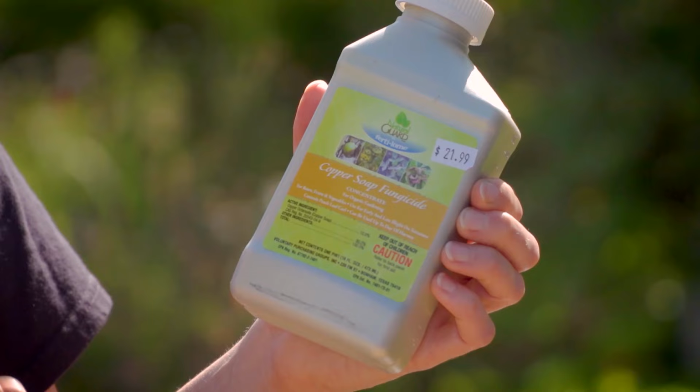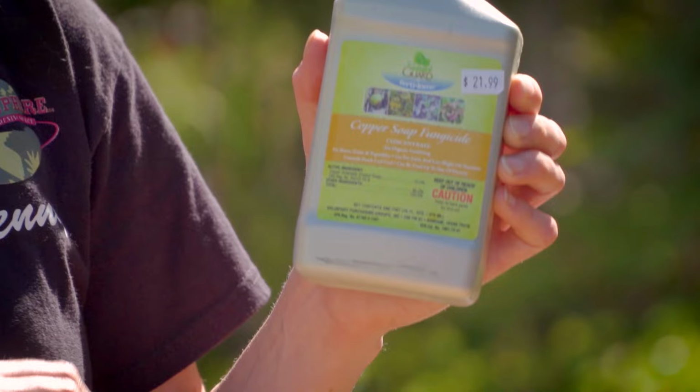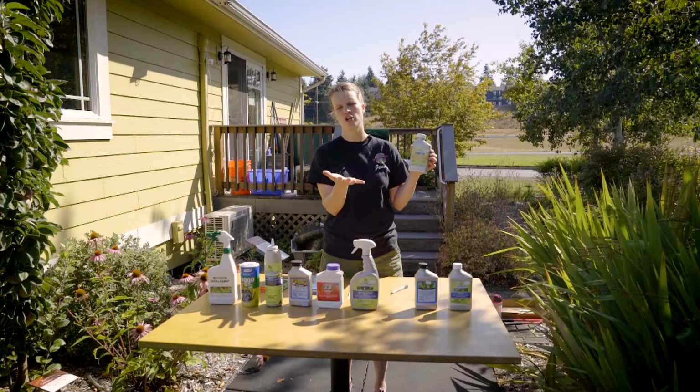So then we're gonna get up a little bit. So copper soap fungicide is fantastic for rust. And it's when the leaves start turning this weird orangey, brownish color. Sometimes leaf curl, it really helps with leaf curl.